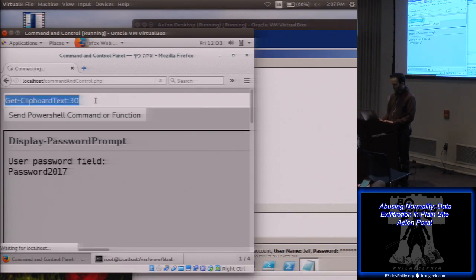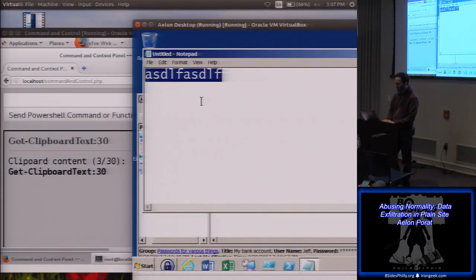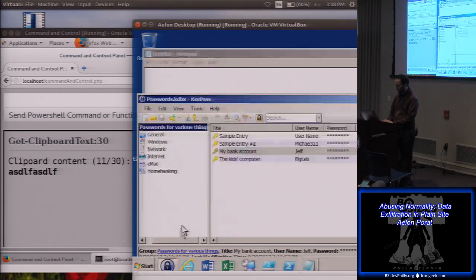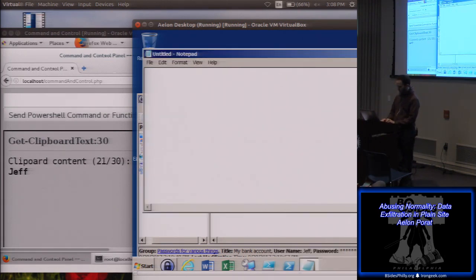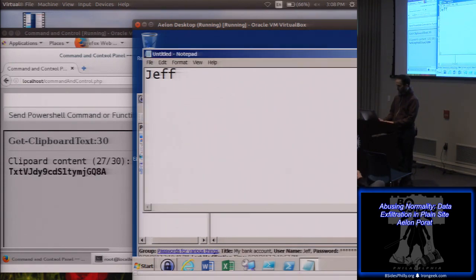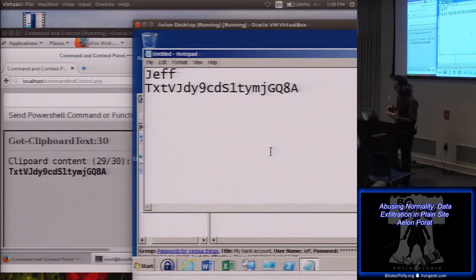And we can monitor the clipboard, in this case for, let's say, 30 seconds. Anything that I type into the clipboard will come over here. So if I go back to my KeePass, and again I'm going to my website, and KeePass fills the password automatically for me. In this case, I'm just going to copy and paste it. I'm going to copy the username, paste it into the website, copy the password, paste it into the website again, and me as an attacker now have access to the username and password that the user just copied and pasted into the website. It's kind of cool, but there's a problem with that.